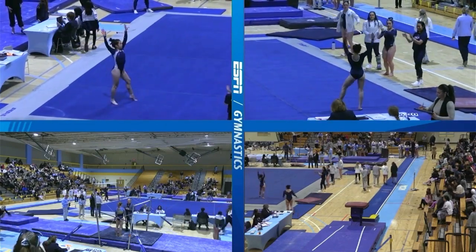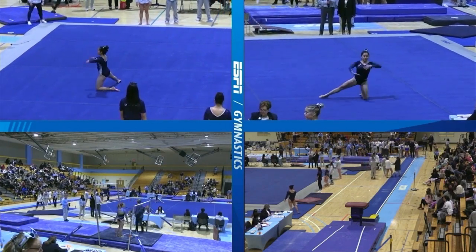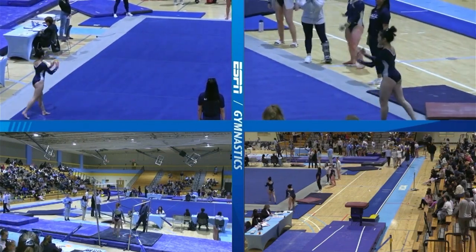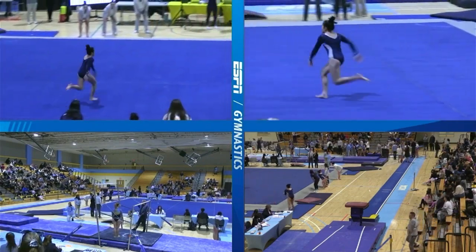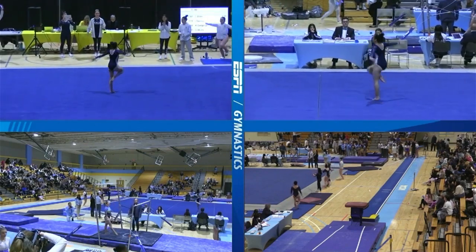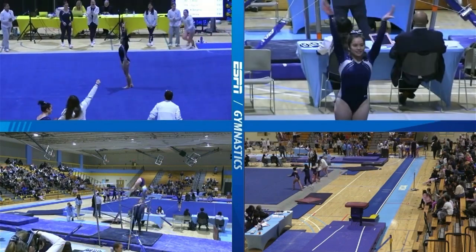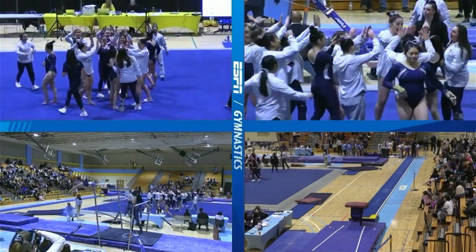One and a half front layout from Ella. Such beautiful lines and toe point. Getting ready for her last pass. From 1.5, little chest on that landing, but other than that, very solid, beautiful routine. Yale is on fire on floor right now.